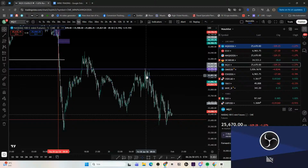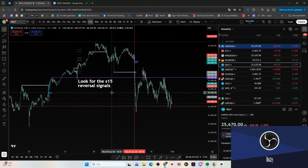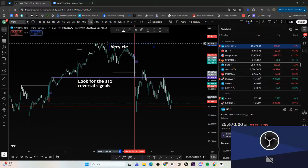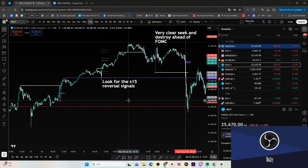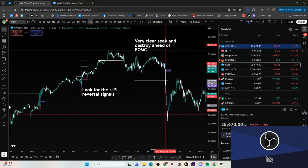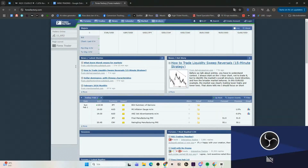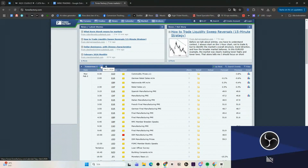And now that I know the problem, that's when I can start solving it, start digesting it in my mind. We saw very clear seek and destroy ahead of FOMC. Thank you, ICT, for shouting that out. Let's see the economic calendar ahead of next week. Probably like CPI, right?